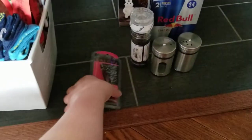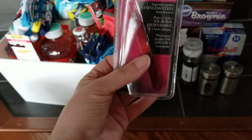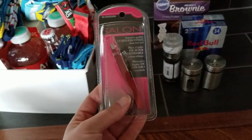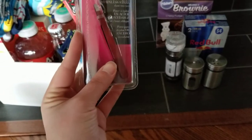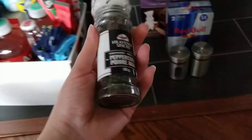So here I have some tweezers. I needed a second pair to put in our camper instead of bringing from home into the camper every other weekend, because we're going to be camping so much this summer. These are $1.25. I have the exact same pair for home and I like it a lot. This is a repurchase for me.